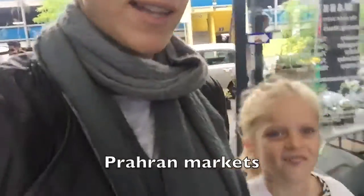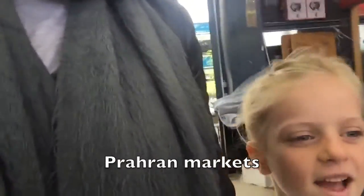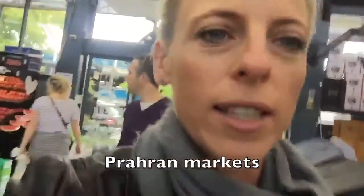Heading to the Prahran Markets. Maddie, hello. What are we going to get? Some vegetables. We're getting some fresh vegetables because we've had a bit of bad luck with fruit and vegetables from good old Coles this week. Prahran Market's awesome because they've got so much variety and so much fresh produce. We're going to get fruit, vegetables and some meat and some eggs.